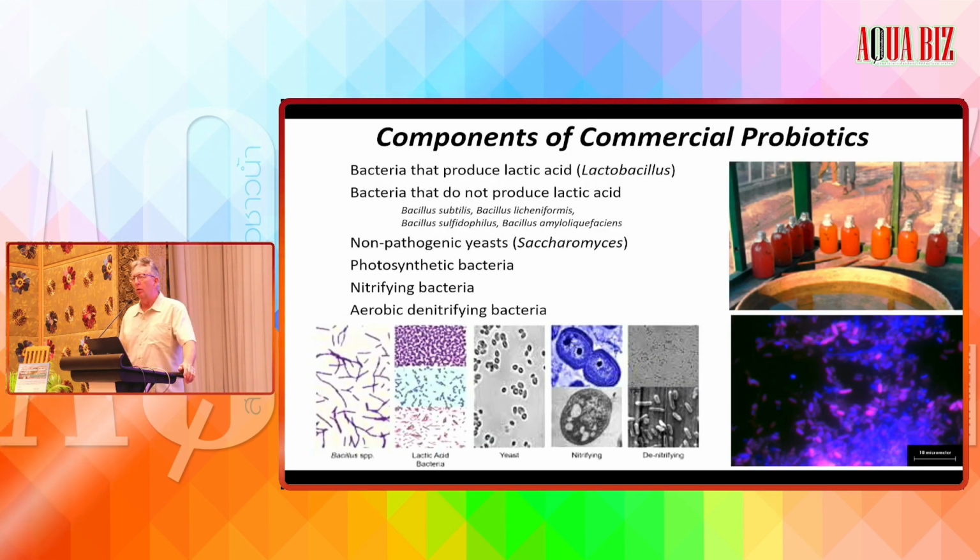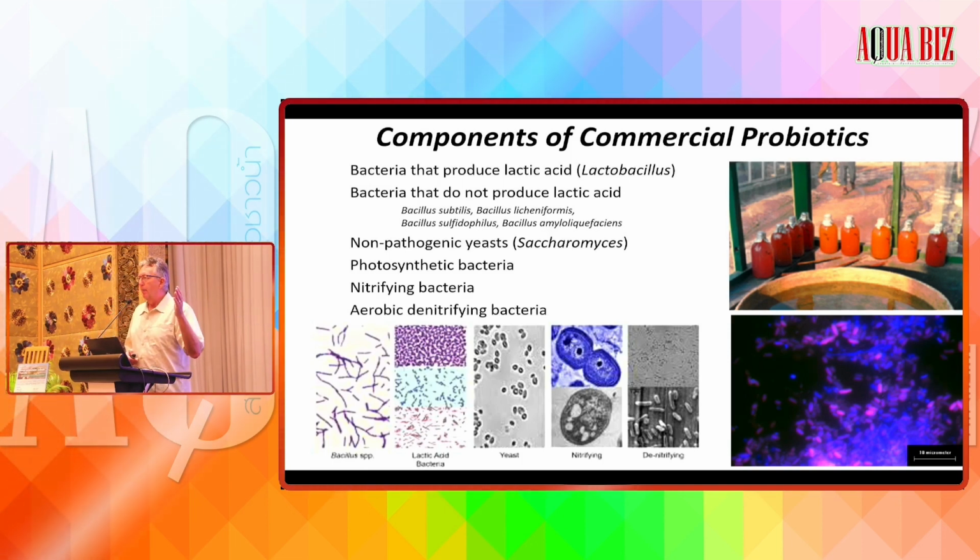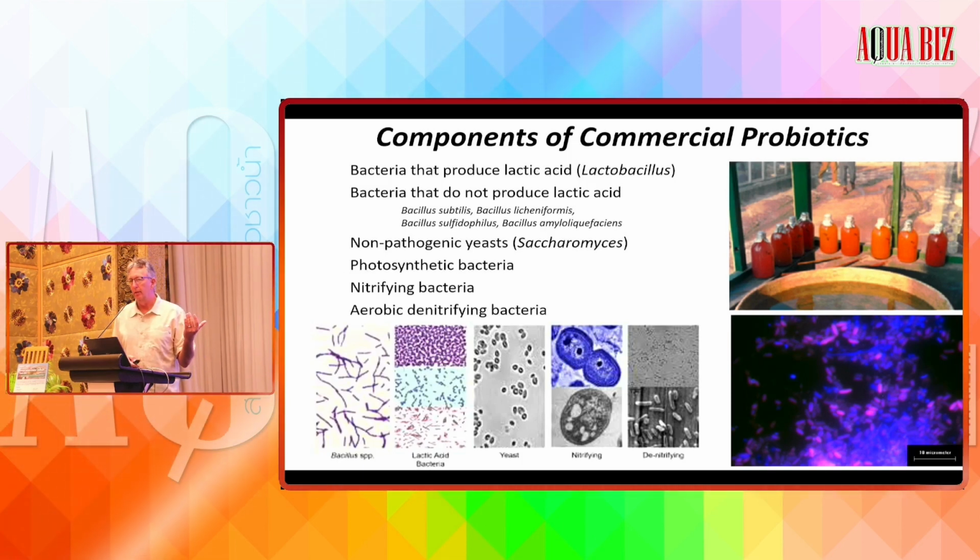Now, if you go out into the marketplace and you look at the products that are out there, many, many different products. And typically, you're going to see these products have a number of different components. And I've sort of listed these there. You have bacteria that produce lactic acid, the lactobacilli. Now, those are really true probiotics. They really can help improve conditions in the intestine. And then you have a whole group of bacteria that don't produce lactic acid, and the bacilli are the big ones there.